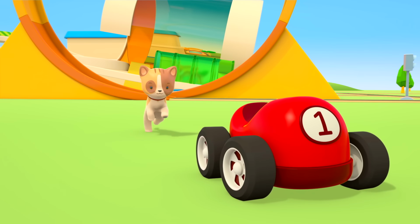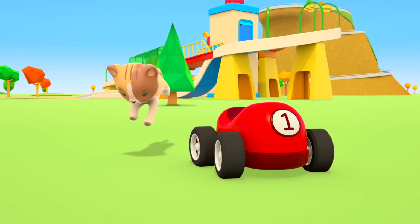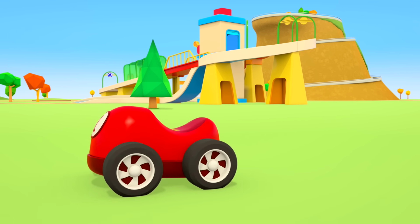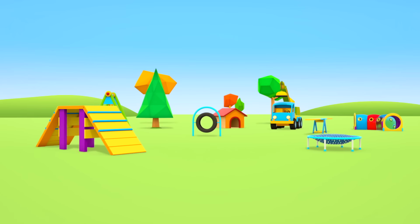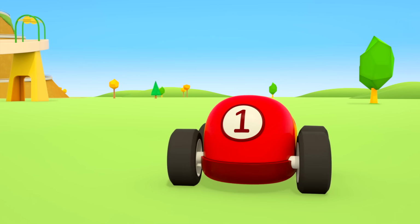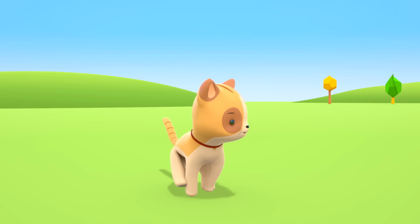The puppy is asking his friends to play. Stop, little car. Let's go to the new playground. That really is a big playground. Where should we start?